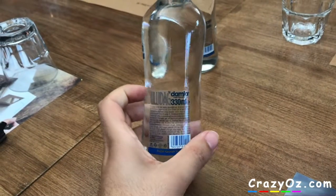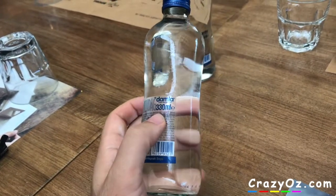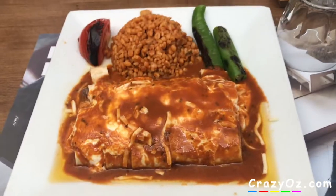The water's served in a glass bottle, which is nice. It's probably more healthy than a plastic bottle, but it's only 330 ml. I prefer half a litre. There's the food.